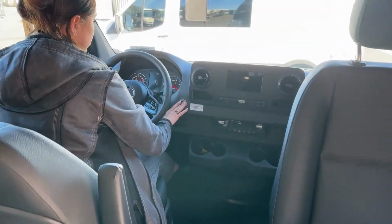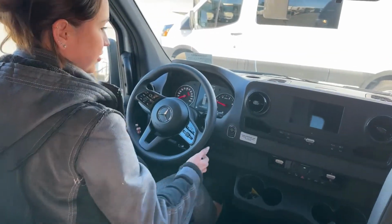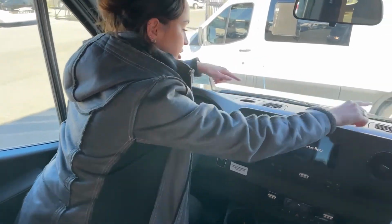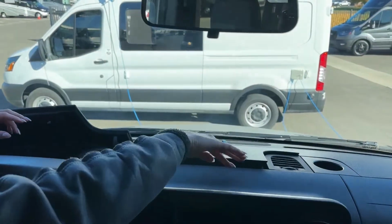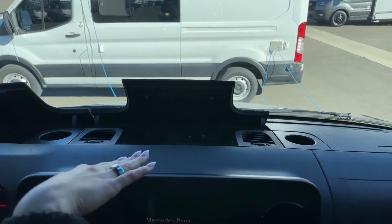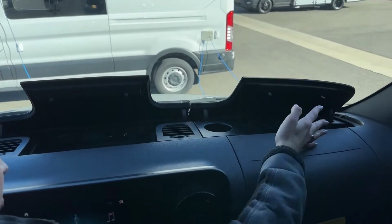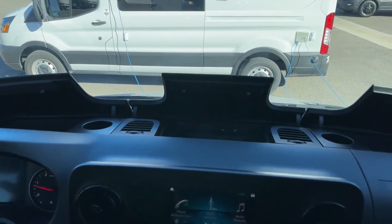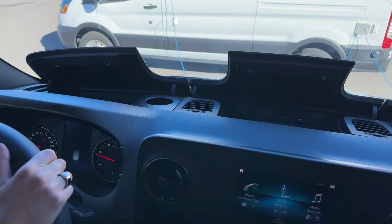All right, I'll go ahead and just turn this on here so everything can light up. And while it's warming up, we do have 2 cup holders up here along with some great storage up front and some charging. There's one more over here. Sorry, I'll just scoot by really quick. And then we do have the heating and cooling up here as well that you can adjust.